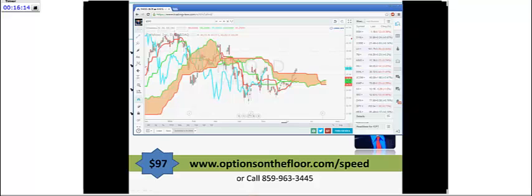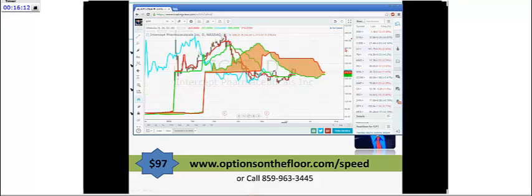ICPT. ICPT into the cloud here. No trade here. Neutral territory here. If it breaks the cloud to the downside, you can technically get shorter. We talked about Amazon. IBM.